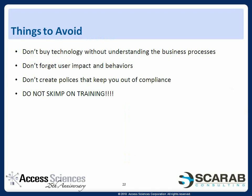So things to avoid, and I've kind of beat on this a little bit, is don't buy technologies before you really understand your business processes. Make sure your business processes are solid, and then automate those. Don't forget the impact that all this change has on your end users, and how do we really influence their behaviors. When you're creating your policies, don't create policies that will instantly take you out of compliance. Have a transition plan on your compliance. This is part of your overall roadmap.